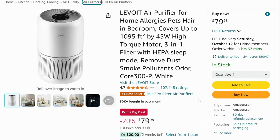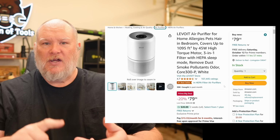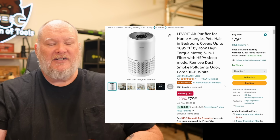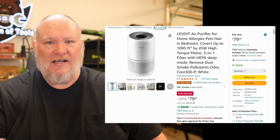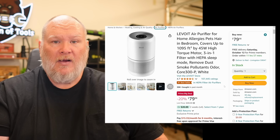And we got the Levoit. I've talked about these. These things are fantastic. I have one sitting next to my couch at home. You know, we got an older house. We got 4 people living in it and 2 Labradogs, dust and fur flying. This thing keeps the air clean. It is really a great option. I can't recommend them enough.